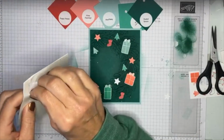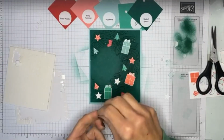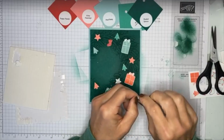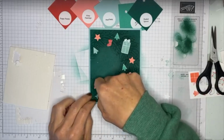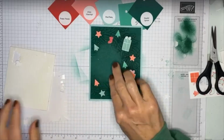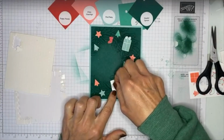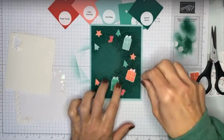We're almost done with this, and then we've just got a couple more things to do. But you can see how these colors really pop nicely against the shaded spruce. Sometimes you just find a color combination that just hits just right. And I think I might have to try and see what else I can come up with. Maybe some snowflakes, snowflake card using these colors.